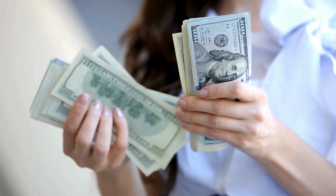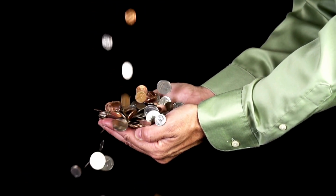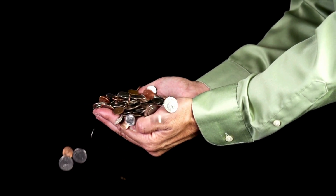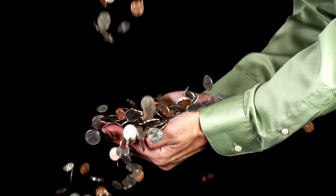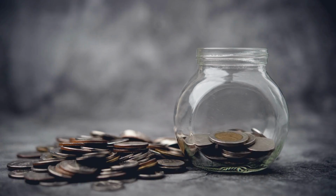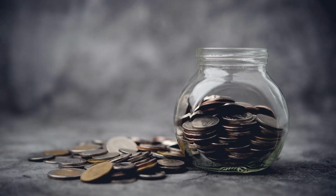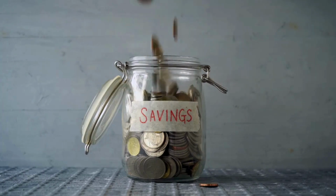Distribute remaining funds. With your priorities funded, you're free to spend the leftover money however you like. The key is to ensure your total spending doesn't exceed your income. And that's it. This method is all about speed and simplicity, aiming to get you budgeting in the shortest time possible.